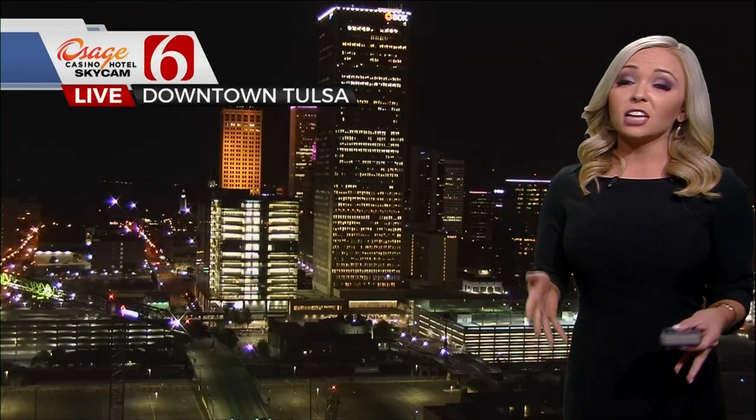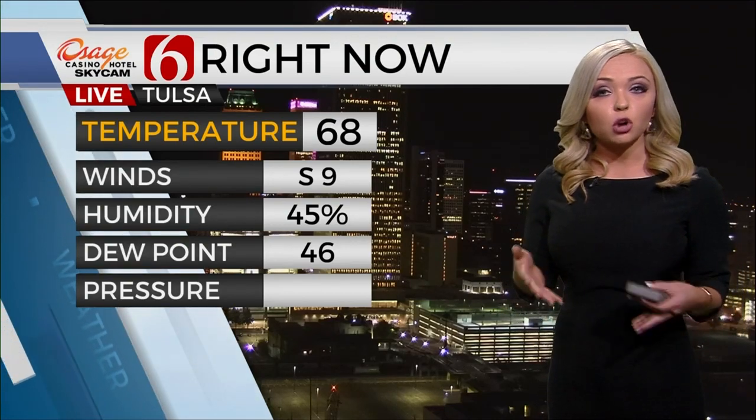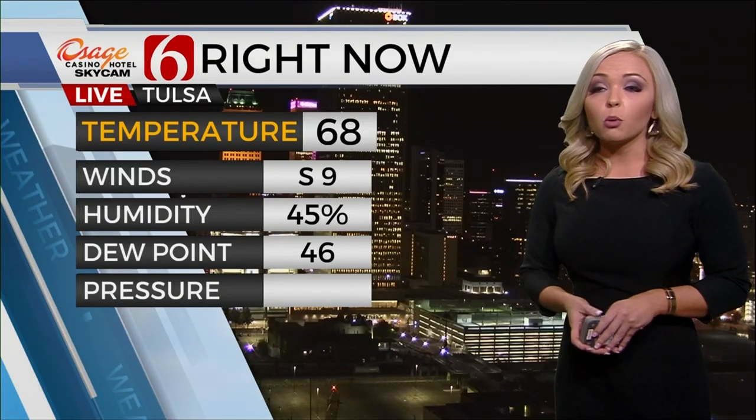So right now it's a quiet and calm evening, no precipitation this evening. Temperature is currently coming in the 60s, so 68 here in the metro. Winds are light out of the south around 9 miles an hour, but we're also seeing dry air with our humidity coming in at 45%. So what we're looking at is really similar conditions, upper 50s to 60s all across the state.